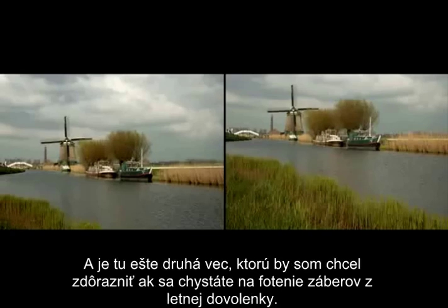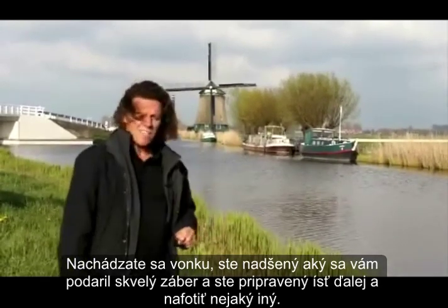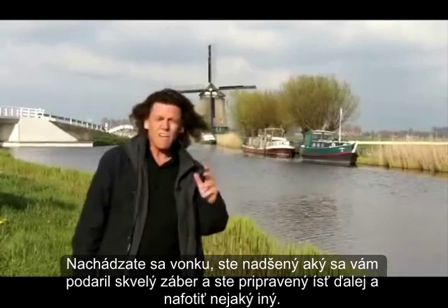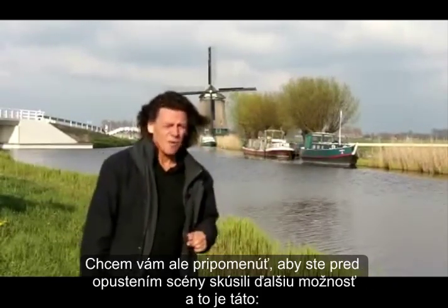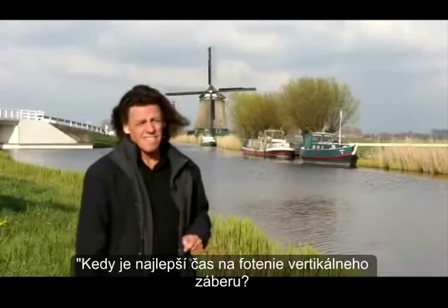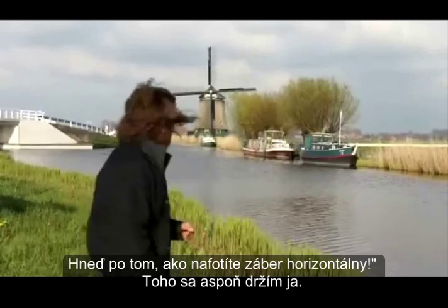Now, the second thing I want to stress to you when you think about your summer vacation photos, you're out there shooting and you're thrilled with a shot like this. You may even feel compelled to move on to the next shot. I want to stress to you, before you do, consider the next option, which is this: when is the best time to shoot a vertical? Right after the horizontal. That's my philosophy.